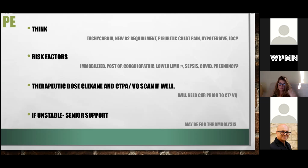If they're unstable, and by that I mean hemodynamically, you need senior support because they could deteriorate and essentially arrest. They may be peri-arrest and they may need thrombolysis, but yeah, let your senior know. But also PEs, if they're small, can be managed by an F1 quite easily, so don't be worried about that.